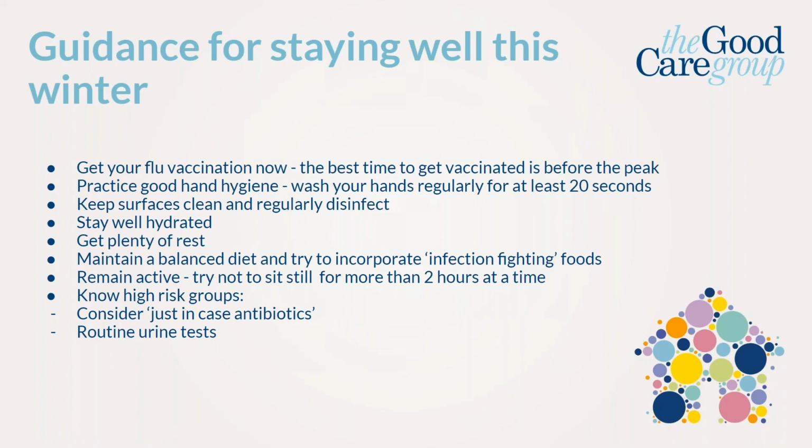It's important to identify high-risk groups. So as we've said, older people, people who are less mobile, perhaps living with a condition such as COPD, asthma, or other respiratory illnesses are more likely to develop infections. People with catheters are also more likely to develop urinary tract infections.